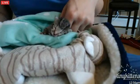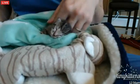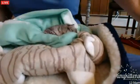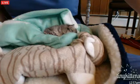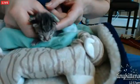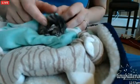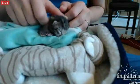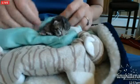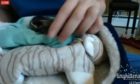Her color is good, so she is properly oxygenating. We just don't know what it is, so not a lot of answers at this point, but as long as she's continuing to take in food and produce output, and as long as she's not suffering at all, then we're just gonna keep trying. Yeah, we're gonna keep trying. That's what we do.